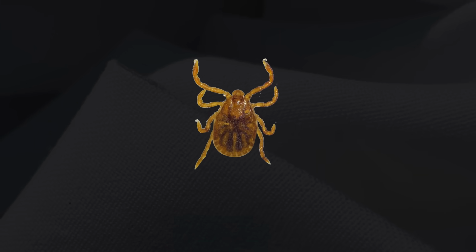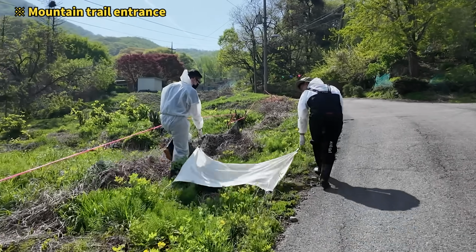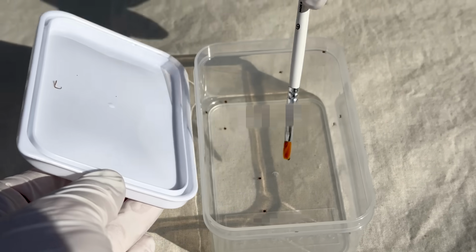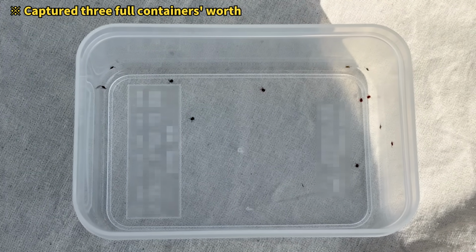Ticks have 8 legs, newly hatched larvae have 6, so it's easy to distinguish them from insects. We caught these near a well-used path, and judging by how many we found, it seems to be a tick hotspot. We caught over 30 ticks in just about an hour.